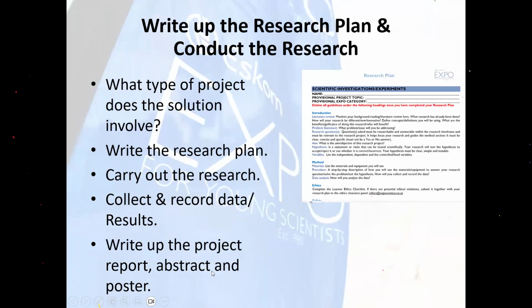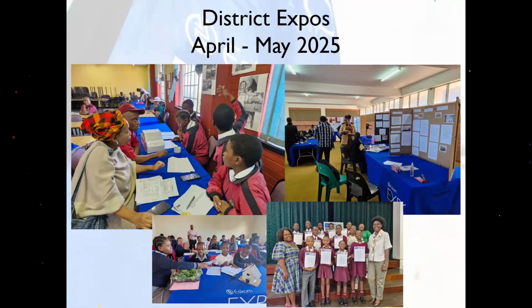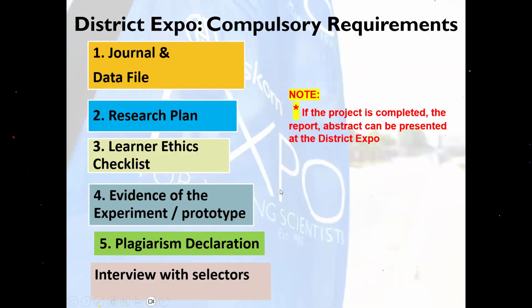Has your teacher approved your research plan? Yes. Okay, that's fantastic. So now at the District Expo, it means you're going to present a completed project. This is what the District Expo looks like. The learners are presenting, there are judges on the other side listening to the projects, and of course, you're going to get certificates. Do not worry about the poster. We don't need the poster for the District Expo.